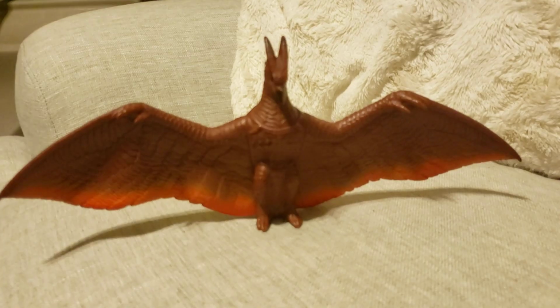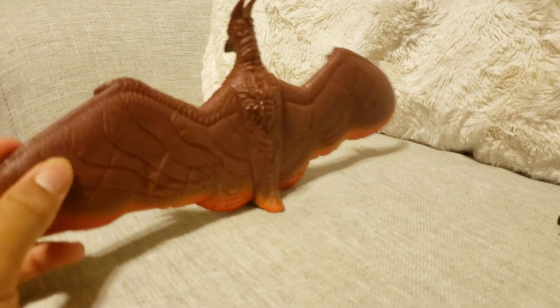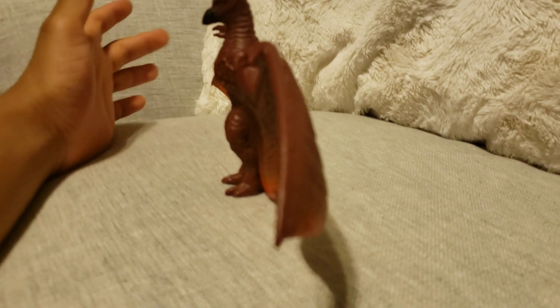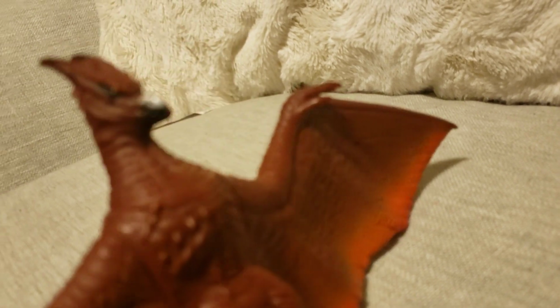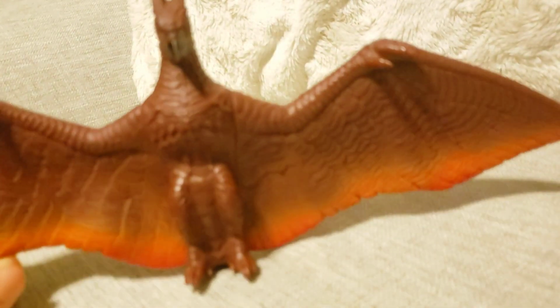My next figure is the Bandai Movie Monster Series Rodan from Godzilla King of the Monsters. He's just like the Final Wars Rodan, but he's just a little bit smaller and his legs don't spread apart. They're kind of stuck together. And he has this smile. I know you can't really see it, but you can kind of see it.